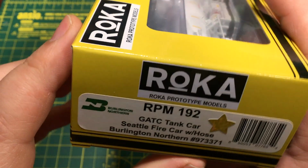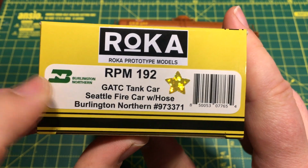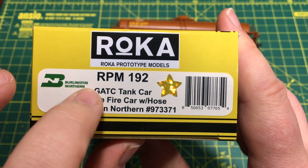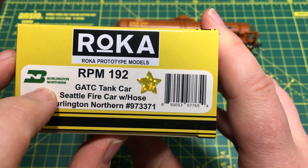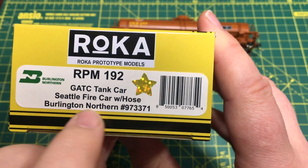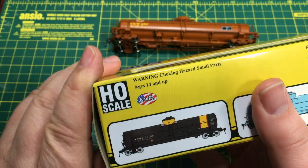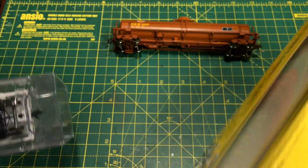These are the firefighting cars. So we've got RPM 192. This is a Burlington Northern. I do love the fact that they've got the actual livery emblems of the operating railroads on the end here. This is the Seattle Fire Car with hose, Burlington Northern, number 973371. So again, really easy to get these out of the box.